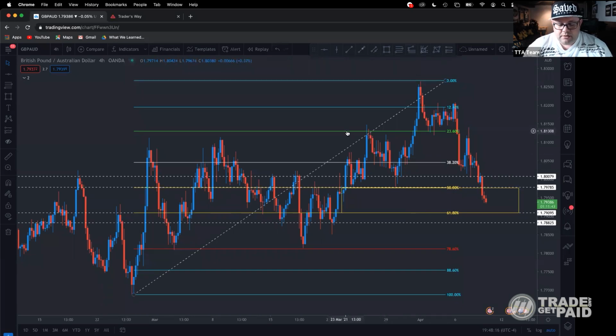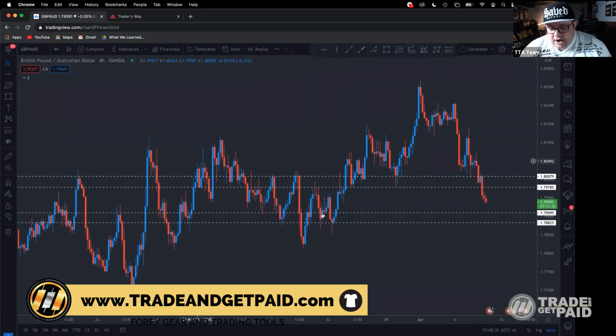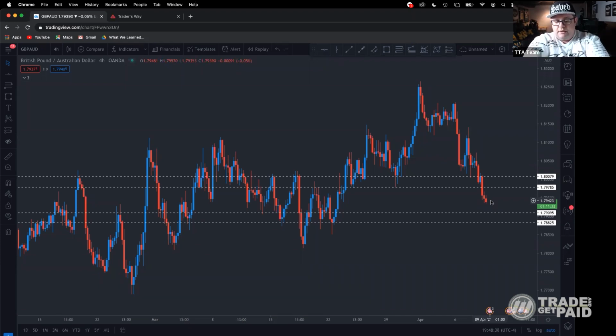I get rid of my fib here. Now I got a beautiful trade setup. Now this is the 4-hour chart. This ain't even the 30-minute chart. This is the 4-hour. So now all I got to do is say, well, I know that when price breaks out of one of these zones, I'm going to have significant movement.